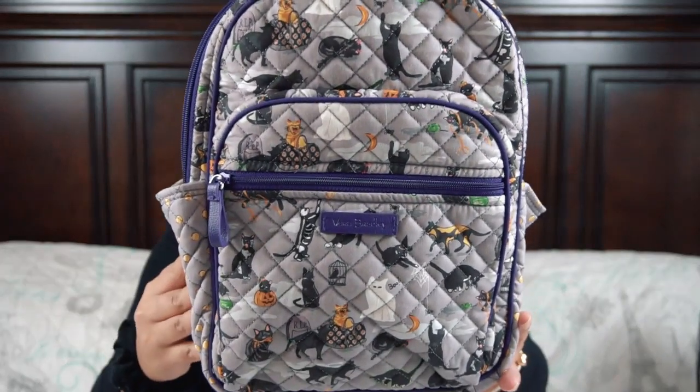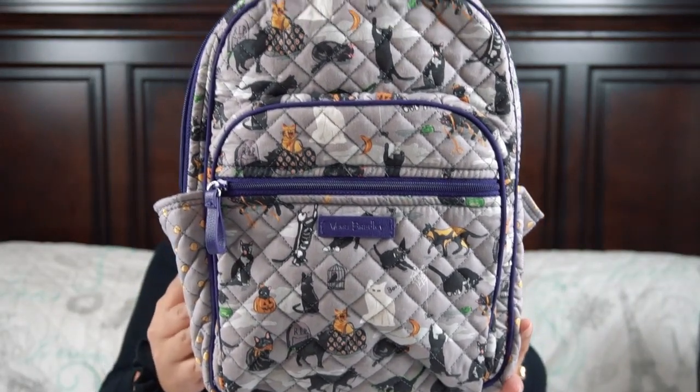Oh, hi. My little friend. Hello there. She was just roaming around on my Halloween tote, so it's a sign she wanted to be here.